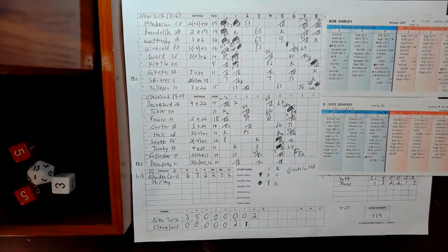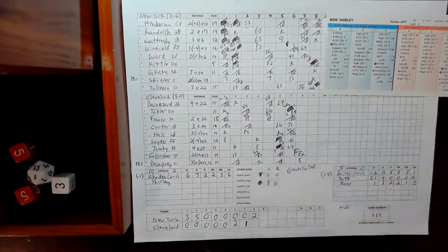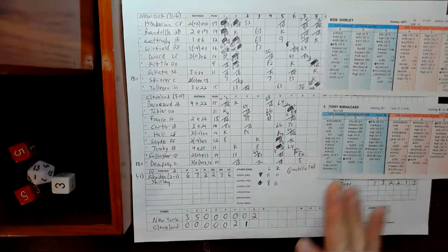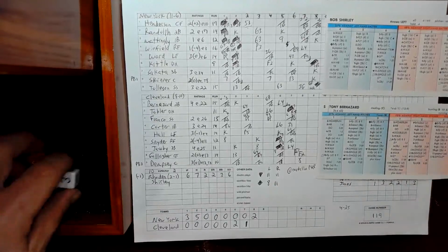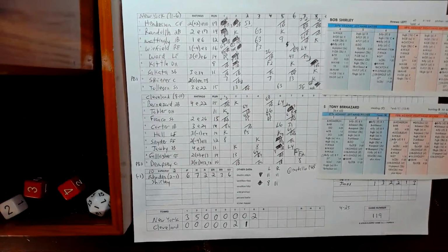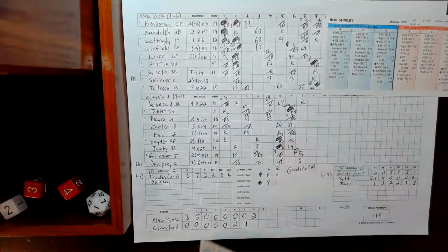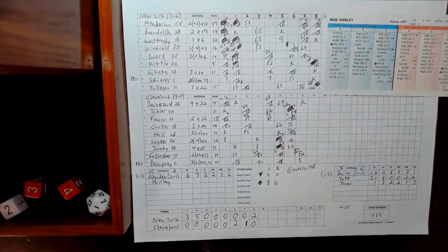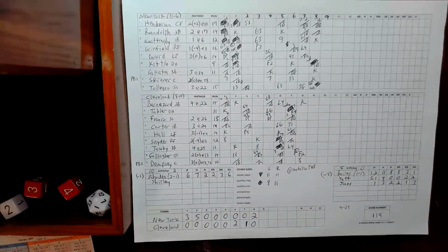Here's Dempsey. 3-10 for Dempsey. He's going to fly to center. That's 2 down for Bernazard. Bernazard. 2-7 against the lefty. Struck him out. So Bob Shirley looking to get a save. Cheap one at that by going 3 innings. We go to the 9th.